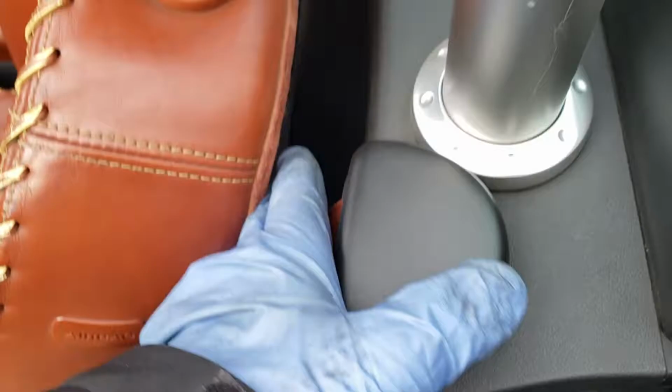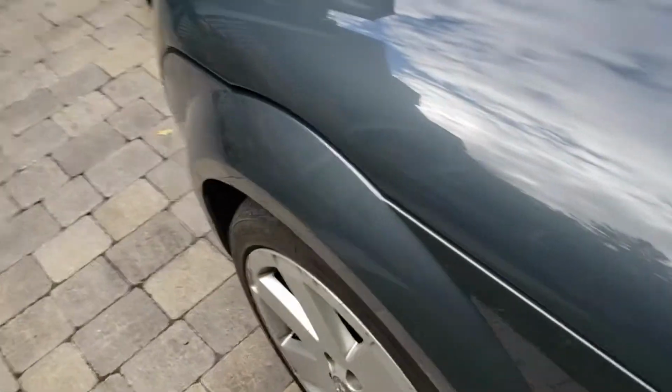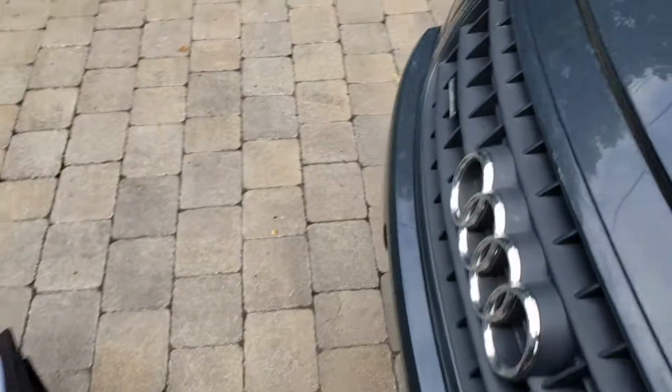I've taken a lot of pictures of what's behind both seats. First aid kit is included. It's behind the driver's side.